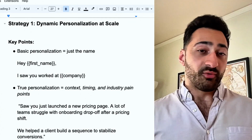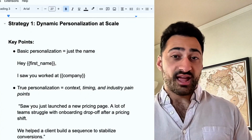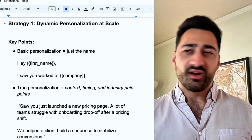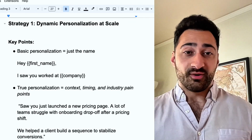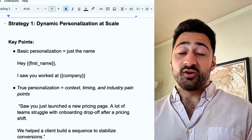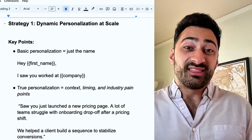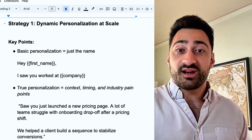What you want to incorporate is true personalization. This is where you try to get signals like context, timing, industry pain points, even role-specific pain points. I understand what a CRO might be dealing with at this stage of the company, or I understand what growing pains the company as a whole might be going through that might be something I can leverage when talking to the CEO.